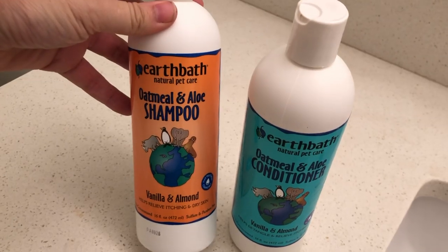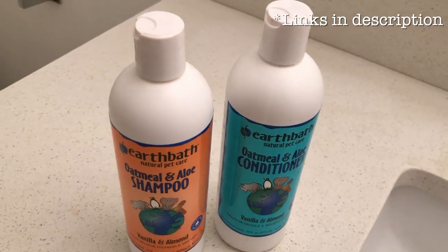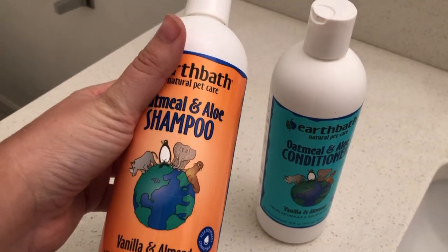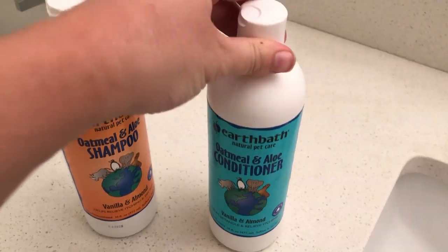So what goes along with removing everything from the bathroom is essentially, I guess, tip one: preparation. It is the worst thing to be in the middle of washing your crazy furry dog and missing something. So you always want to make sure that you have your shampoo and conditioner. I use the Earth Bath line. Earth Bath also has a really nice coat brightener one. I just don't have that in right now. So we have vanilla almond, and the oatmeal and aloe.